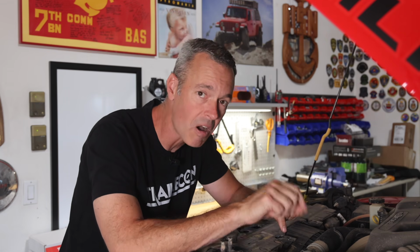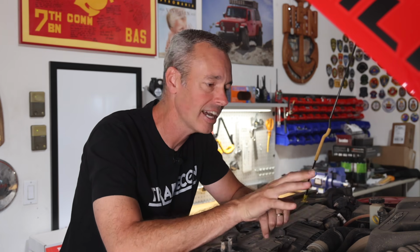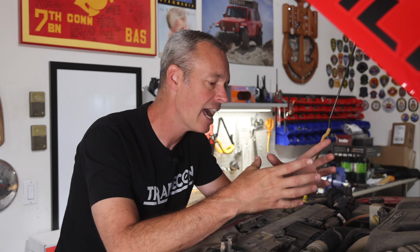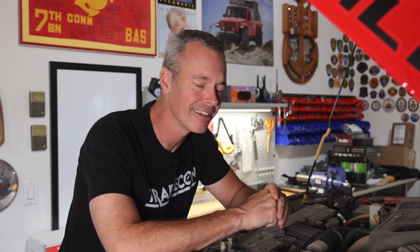Now, the fuel tank size on this is 18.3 gallons, which is smaller than the standard 21 gallon that comes on the regular Jeeps. It's a little disappointing because I would have liked to have that little extra fuel, but that's because they add the DEF tank, the diesel exhaust fluid tank, which is 5.1 gallons. And I'll get into my thoughts about DEF here in a little bit.